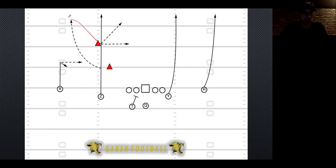So the smash concept is just another way to attack a different coverage. I would say it's not an all-world beater. If I'm being honest, with Ryan talking on here, this is not a concept that we're probably going to run against Muskego, because it's just not great with the way that they're covered down over everybody and how they're going to carry our guys with their stack backers. It just doesn't work too well for us if we're going to have to do some sort of a switch release off of it.